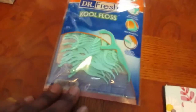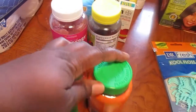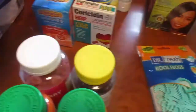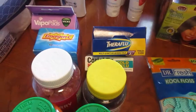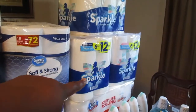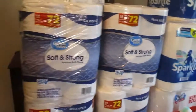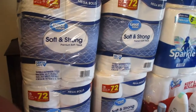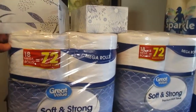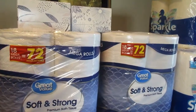Now, over here, guys, I brought some dental floss. And then I also brought some vitamins and some other essentials for flu and cold season, which I'll show you all in another haul, okay? And then back here, guys, are the paper towels. And we go through paper towels a lot. And then over here is the toilet paper. So all this is the toilet paper. Up here, guys, is some Kleenex. And I already have a couple of them in the cabinet, so I just needed 2 more to complete the set.